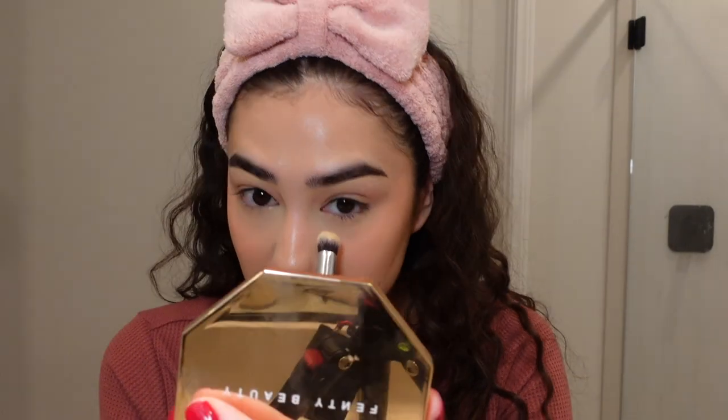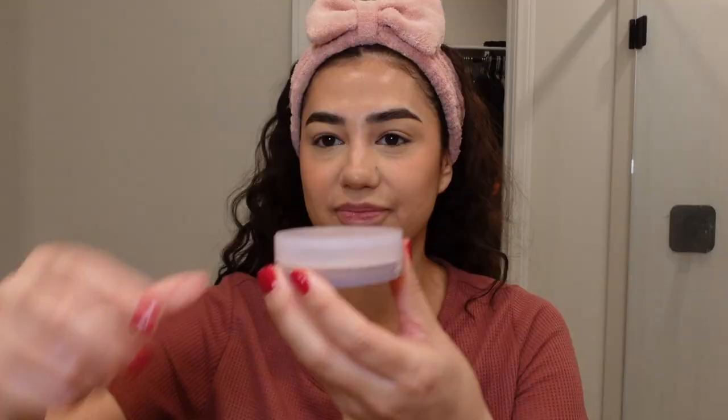I'm gonna blend out my concealer one more time with my brush so that when I set it with the powder, it's not creased. What is this thing called? Kosas Cloud Set in the color Feathery.